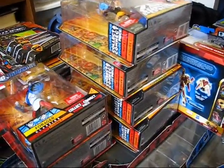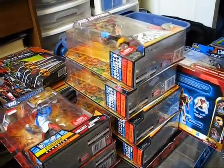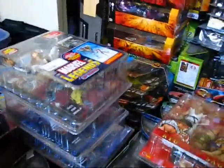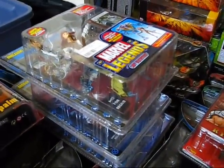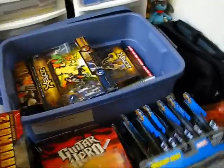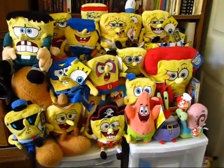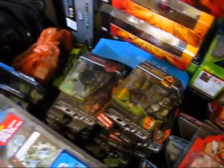And these are DC Universe Classics figures. I found some on clearance here, and this is Wave 12 there. I just got back into Iron Man, so I'm going to do some Iron Man videos. Slowly building a Marvel Legends collection. I never collected it when it first came out, but I'm catching up, so I pulled this from the garage. It's my Zevos collection. Hopefully you can see there's quite a few more in there. That's my SpongeBob collection. Yeah, I'm a SpongeBob nut, so there's the Rise of Cobra figures down there.